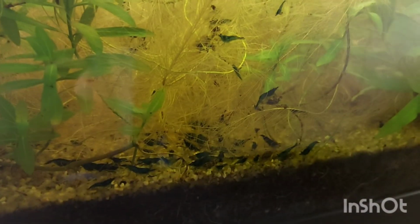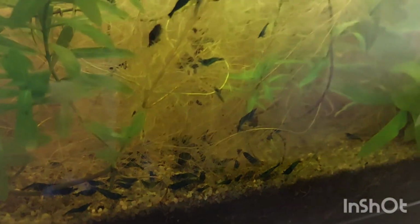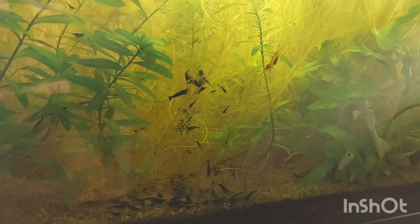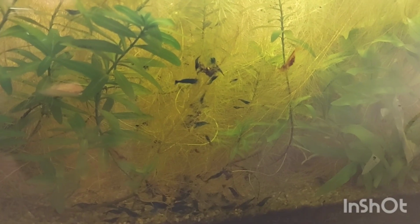I will start selecting probably in the new year, which is already pretty close, because it's really time to make this tank an actual cull tank and see what kind of shrimp we can select, and hopefully make a stable line of either Rilis, I don't know, or just blue or just Sakura shrimp.